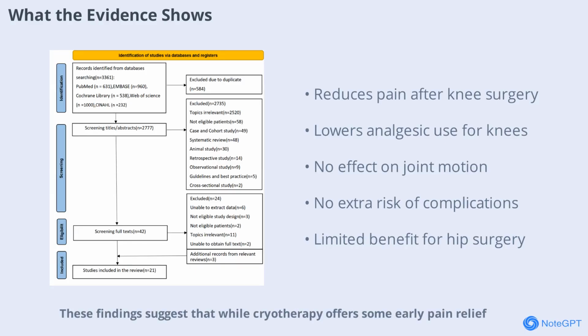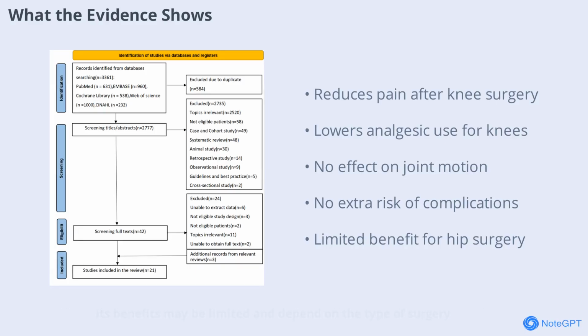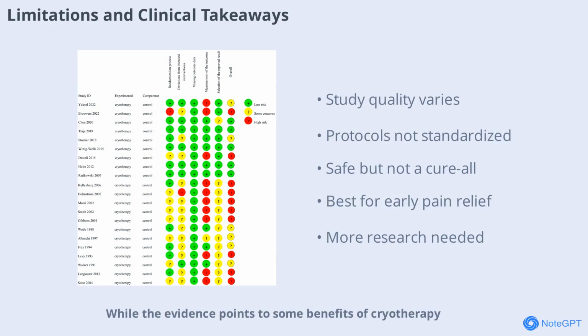These findings suggest that while cryotherapy offers some early pain relief, its benefits may be limited and depend on the type of surgery. While the evidence points to some benefits of cryotherapy, especially for knee replacement patients in the first days after surgery, there are important limitations to keep in mind. The quality of the studies varied, with many showing moderate to high risk of bias and small sample sizes. The protocols for cryotherapy, such as temperature, duration, and device used, were not standardized across studies, making it hard to compare results directly. Furthermore, the evidence for hip replacements is weaker, and there's little data on other joints.